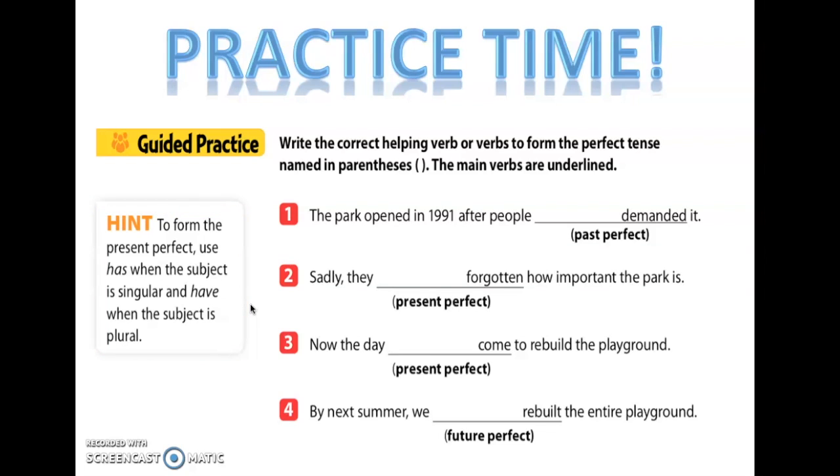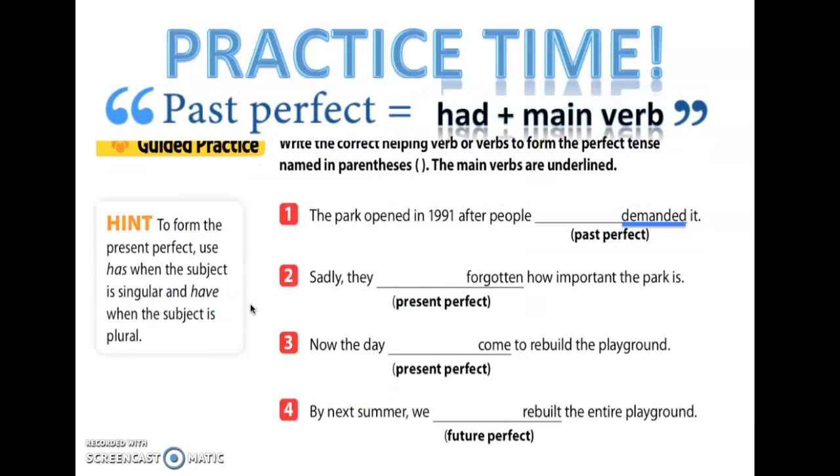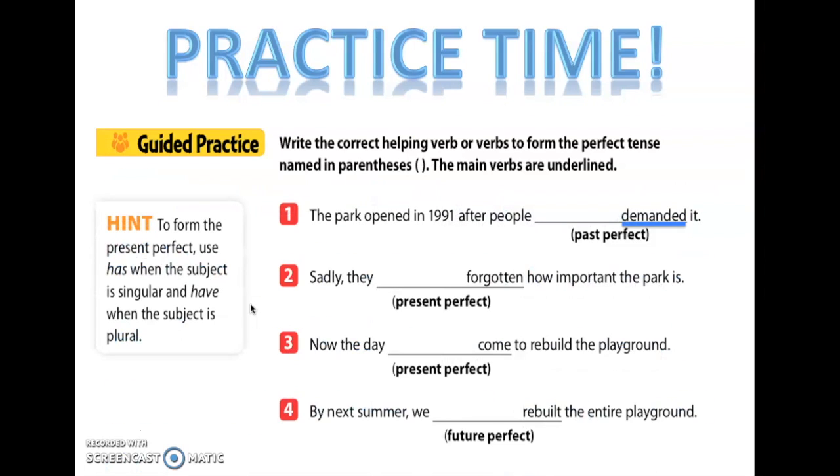So number one, the park opened in 1991 after people blank demanded it. So our main verb here will be demanded. So let's see what we're going to use for our past perfect. Once again, for past perfect you're going to use the verb had plus our main verb. So the park opened in 1991 after people had demanded it.